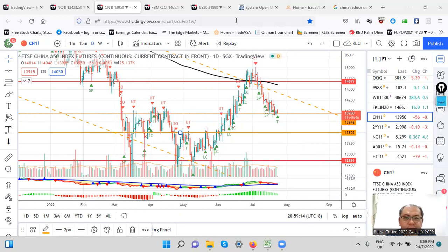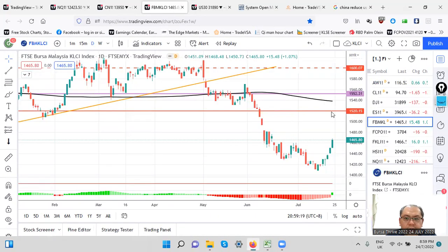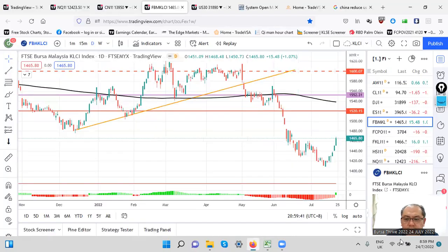Next one, we'll go to our Malaysia. Malaysia has actually been forming a very good pattern here. It has been hanging here. Maybe it's loading something.